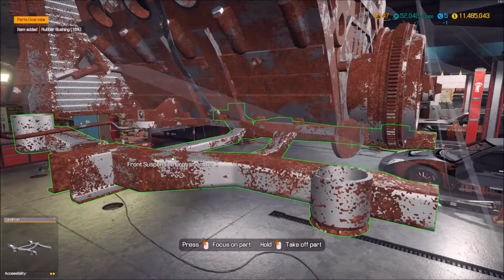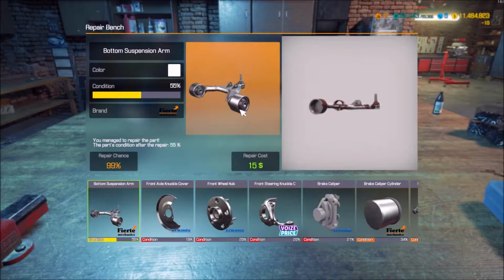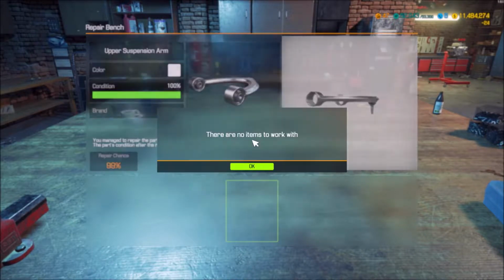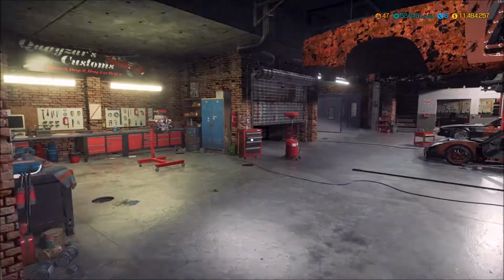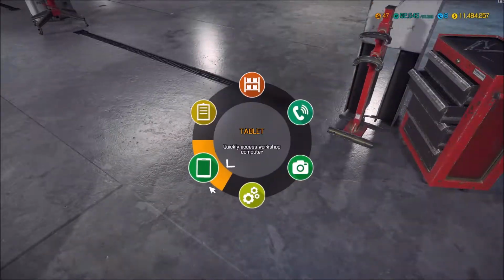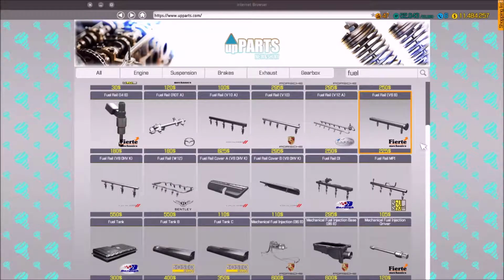Alright, got that stripped down to nothing. What do we have here? I may just keep the transmission in it the way it is, but no, screw it. I mean, really, we've got 11 million. We can spare the change. Let's just go ahead and get that done. Put a little coin in this car.